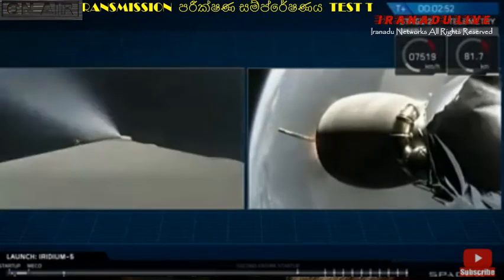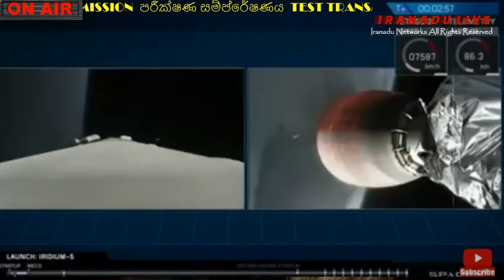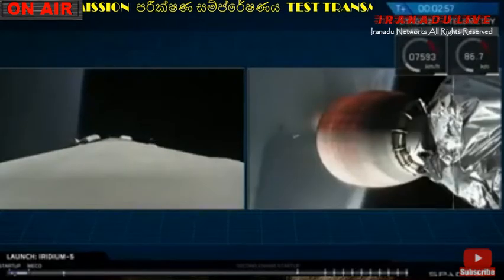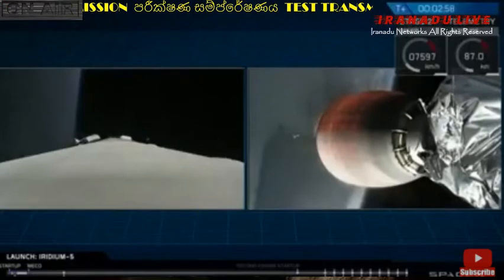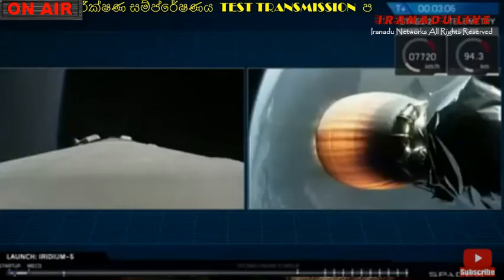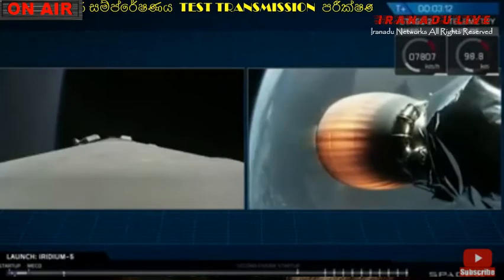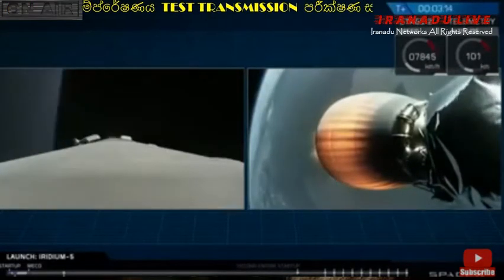Vac ignition. And there you saw it. The first stage main engines cut off, the two stages separated, and the second stage began its burn. You can actually see the first stage falling away behind the second stage for some of these shots. That's gorgeous.